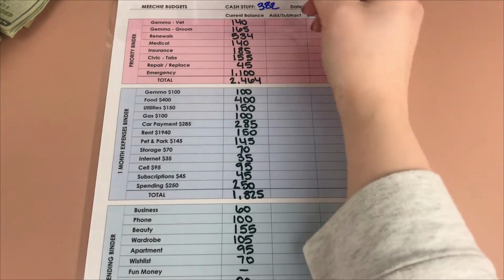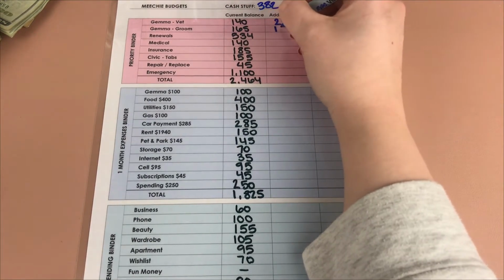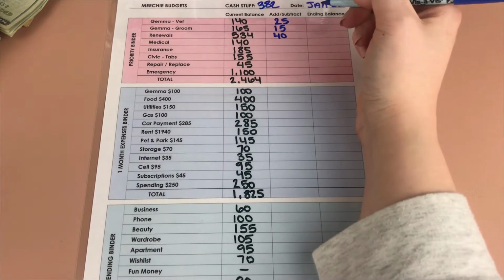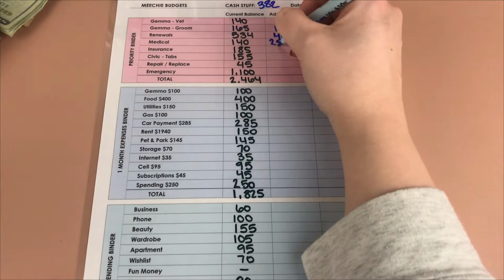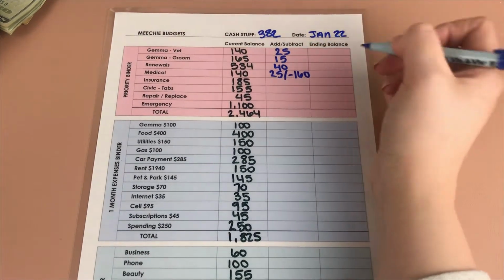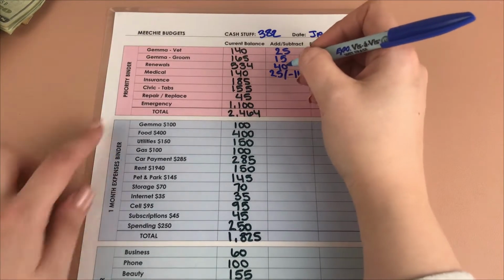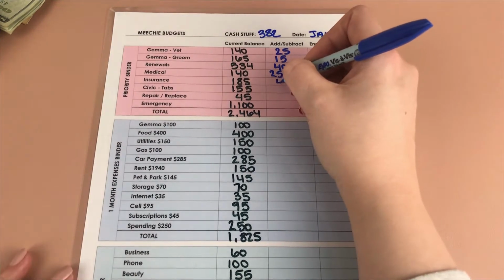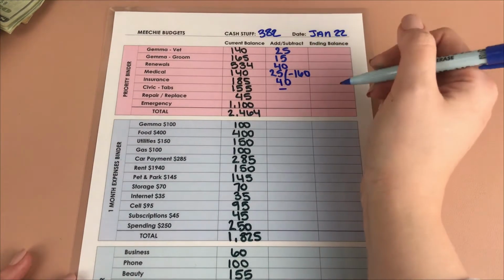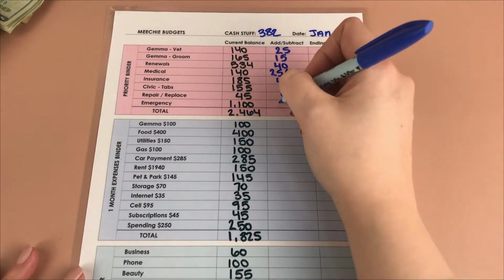Okay, in my priority binder, we're going to put 25 in the vet fund, 15 for grooming, 40 for renewals, 25 in medical, but I'll also be unstuffing 160. I just got billed for an appointment I had a while back. Insurance, both car insurance and renter's insurance combined, is getting 40. Nothing in tabs. Repair replace is getting 5. Emergency is getting 10.